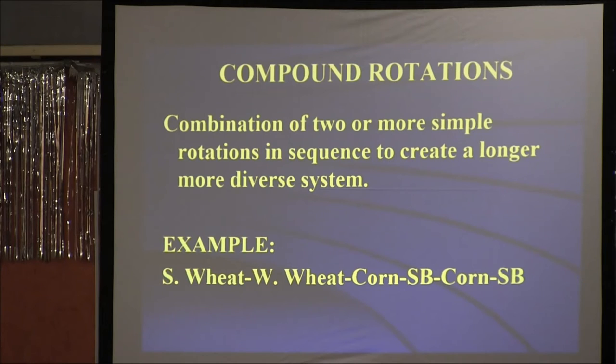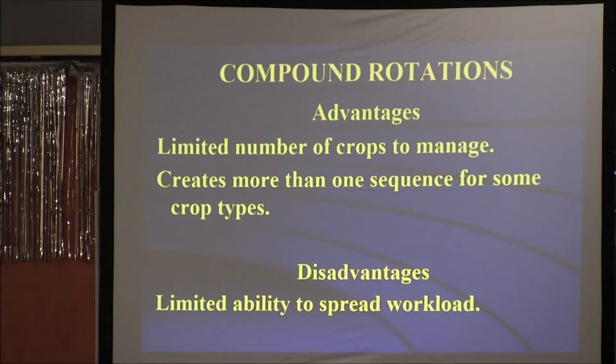It spreads your risk. In a wet year, the stuff behind beans makes you lots of money. That high-risk corn makes you a lot of money. And with crop insurance, sometimes it makes sense to take advantage of it. Still have the same number of limited crops to manage, but we create a new sequence for some crop types. In the eastern corn belt, we have a corn rootworm that flies from the cornfields to soybean fields to lay their eggs.